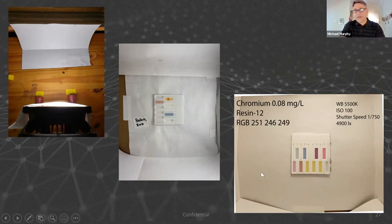And then over here, you just see another example, with different shutter speeds. We did it both with an Android phone and an iPhone. And this is chromium. Most of what we're going to talk about in this presentation is chromium. We used what was called resin 12 as the material, and then we used another material called Vero White. And then these are the RGB values: R is red, G is green, B is blue. These are the values for each one, which give us a sense of what that color is.